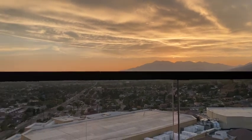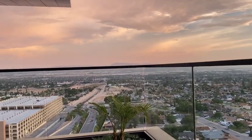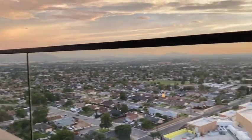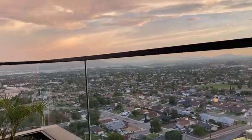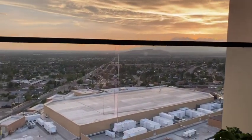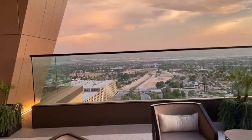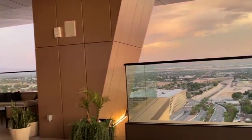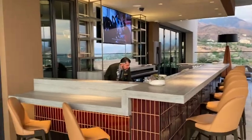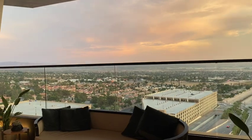And this is the view from the outdoor patio. I wish I was there a few minutes early to really watch the sunset. The outdoor patio also had an outdoor bar. Maybe I'll get a drink. If you look closely, you can see there was a rainbow.